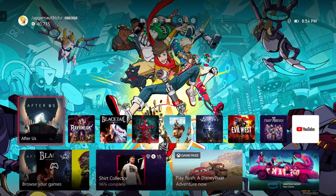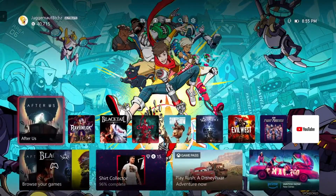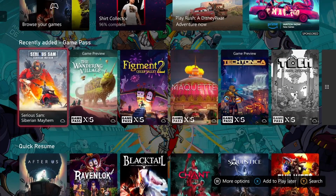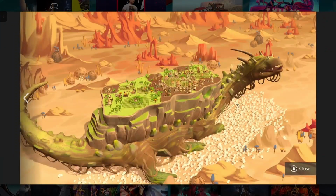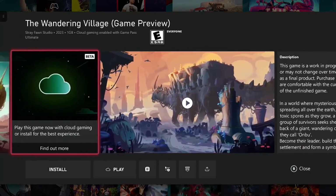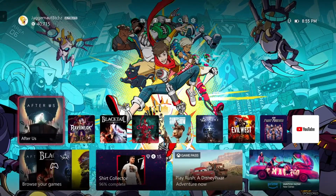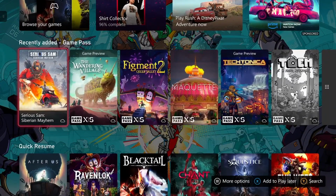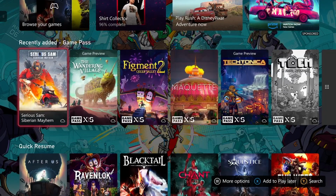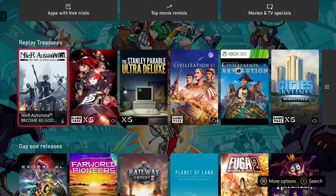Now, I do think that for the average person, it's going to be perfectly fine. Hell, this might actually get some people to engage more, if they scroll down the home screen and go, huh, Serious Sam was recently added. Let me check it out. The Wandering Village, I saw some people play this now that it hit Game Pass. I'm not sure what type of game that is. But for me personally, if there is one change I'd like to see, bring back the customization. I'm pro customization over being forced into certain things. However, I understand Microsoft pushing Game Pass, but I don't need Game Pass pushed on me this hard. I already love the subscription service. I already use it. I'm always installing games and stuff.